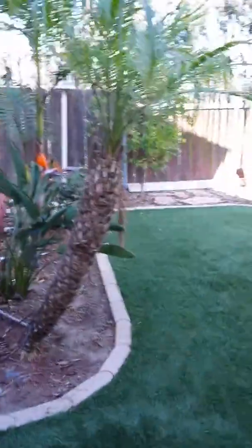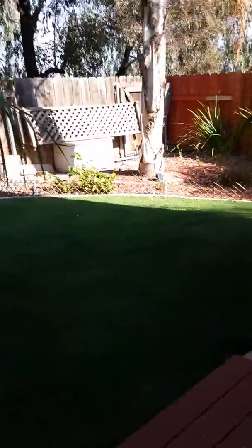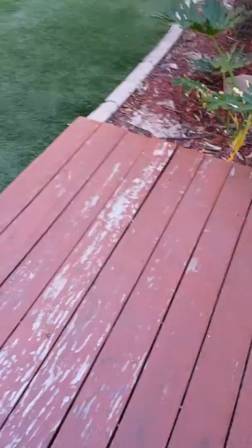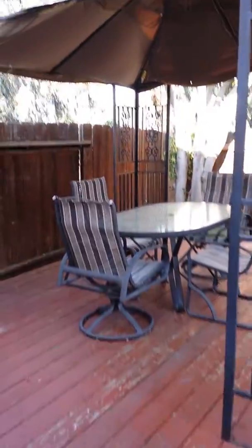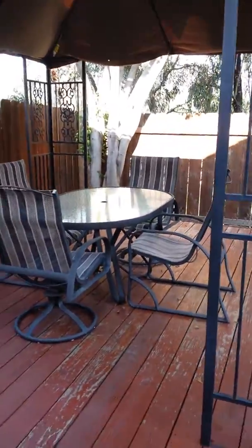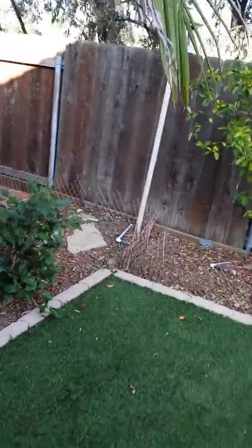I'm not sure if we're talking about removing that little mini fence. All that stuff in the back has to be cleared out. We probably will have this freshened up, just the decking, the paint. I did ask her to leave. She was willing to leave this, so I'm going to leave it for the staging, the table, and I'll take care of it when we're done. I think I'll keep it or whatever.